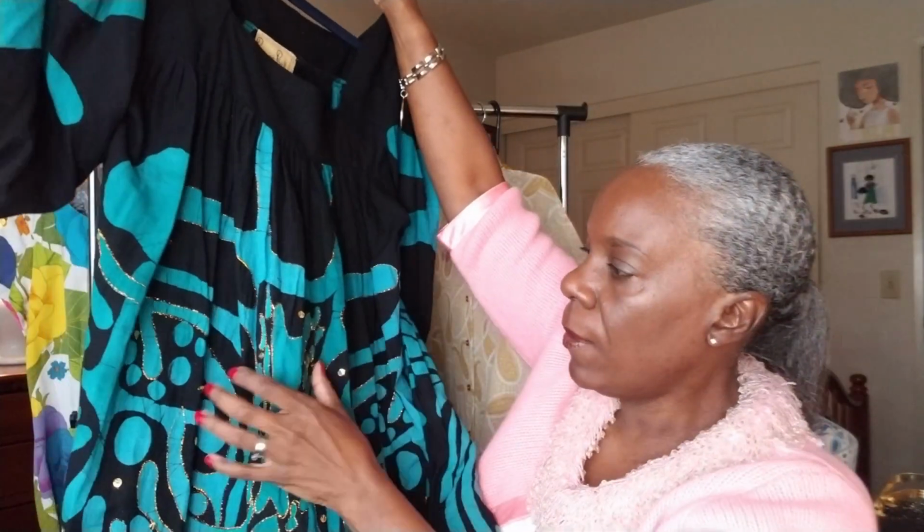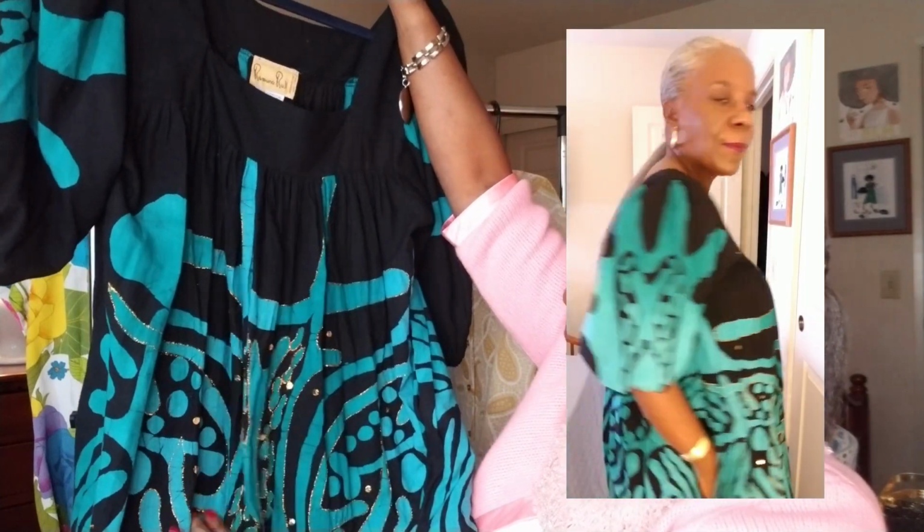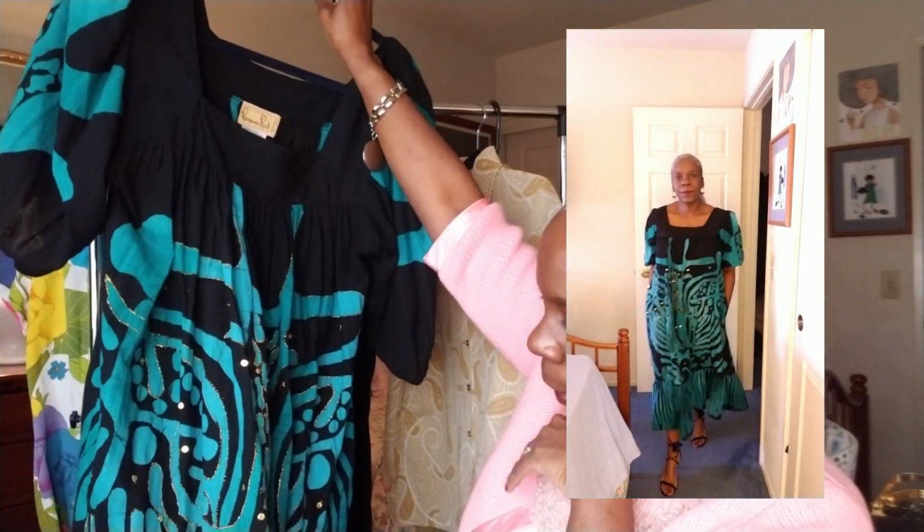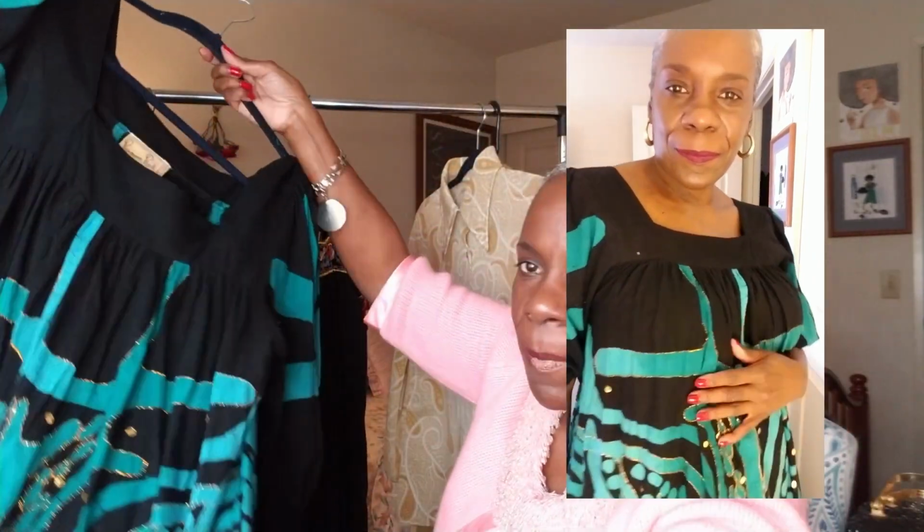This one has the kind of like gold thread and little details there, little gold details, threading, and it's almost like a zebra. It has the poofy sleeves. This is almost a maxi dress on me, but Ramona Rull was popular for making like caftans and what you call muumuu style dresses. I actually wear these dresses where, you know, back in the day, muumuu dresses were kind of like house dresses. But for me, I like wearing these dresses, like dressing them up and wearing them.